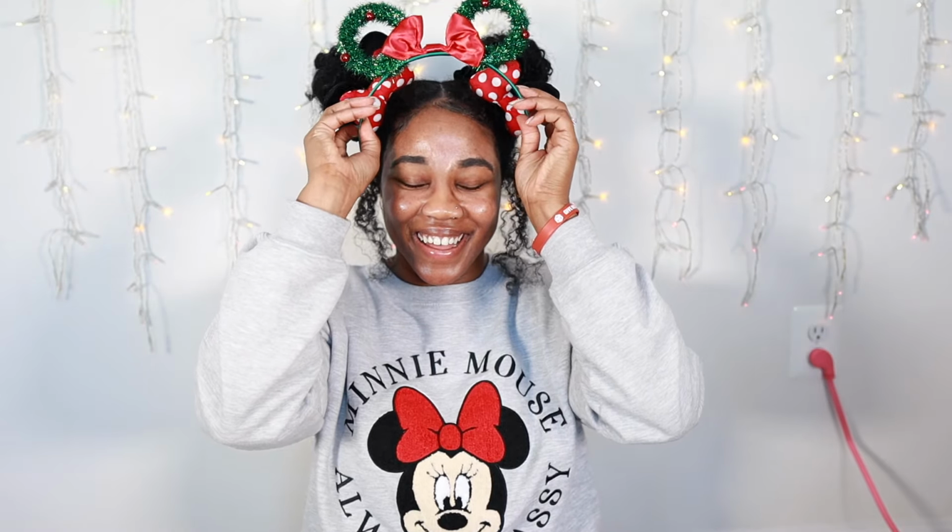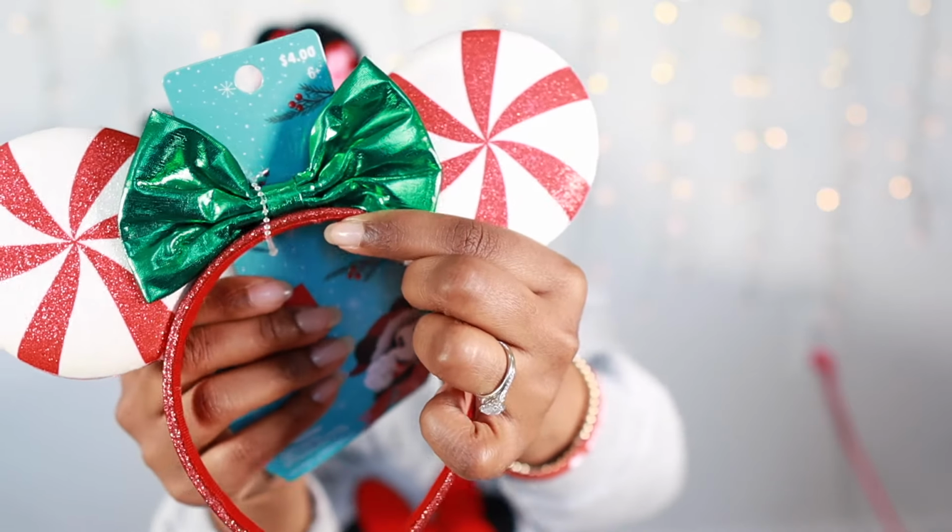Hold up. Merry Christmas. No, these are cute, kittens. Oh my God. Oh, I feel like these sit a little higher than the ones with the jingle bells on them. Oh my gosh, I love the red and green combo on these. These are so cute. Oh, I can't wait to wear these for Christmas.